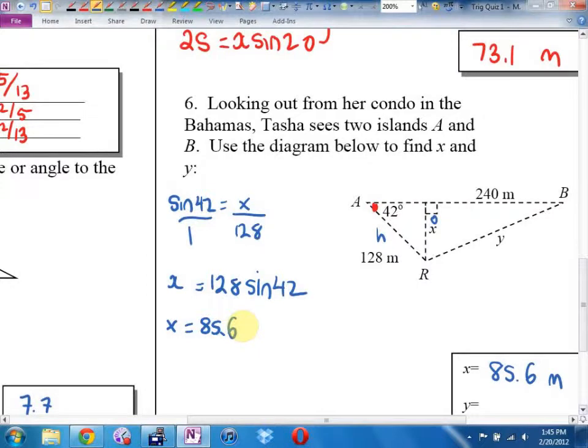How can I find Y? Well, let's see. I know that I think this is 240 right here. I don't think it's meant to be the whole long length, although it's not a very clear diagram. I'd give you a better one on a test. Oh, and I now know X is 85.6. Hey, I don't need an angle. Emma, you know what I can use instead? It begins with the letter P and rhymes with agoras. I think I can use Pythagoras.